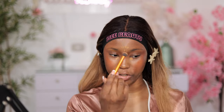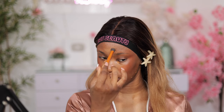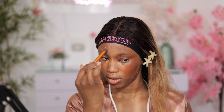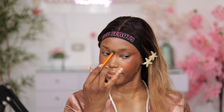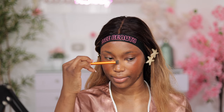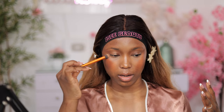So I'm just gonna use my concealer brush to help blend this in. I'm trying to do like a 30-minute makeup. Little to no product, and it feels like I already have a full face of makeup. I have no foundation on, but there's structure in my face already, right? And that's how I typically like it.